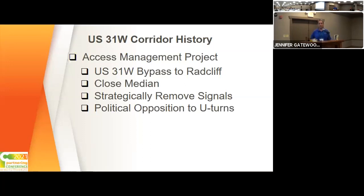But that project just languished because of political opposition. They didn't like the idea of U-turns on 31W. They thought there was too much traffic out there, thought it wouldn't be safe. So the project just sat for a while.